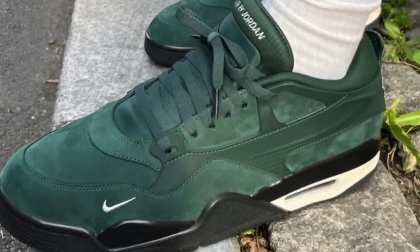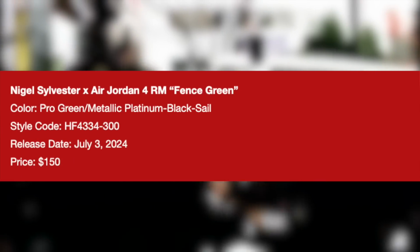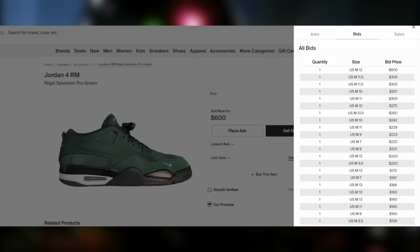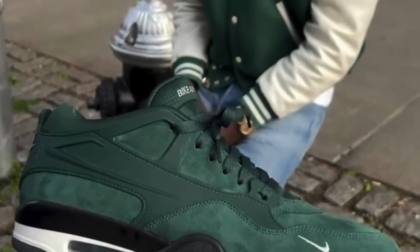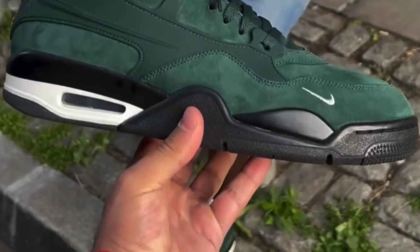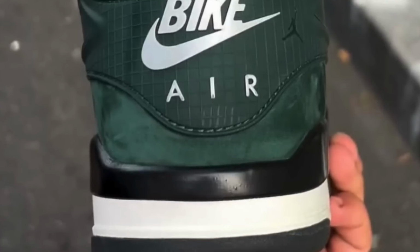Then on July 3rd, for only $150, we got the Nigel Sylvester Jordan 4 RM Fence Green. Now, we've seen Nigel Sylvester collaborations before, and they always seem to have pretty good demand. It already does seem like these have pretty good demand building up, and I'm not surprised. I wouldn't expect these to perform as well as the Jordan 1s did, because a lot of people probably aren't a huge fan of the Jordan 4 RM model, but it's definitely not the worst model, and most importantly, the retail is pretty low at just $150, and I think that does leave plenty of room for profit on these, with potentially a good margin, especially in those larger sizes 10 and above. So while I'm not expecting anything crazy like the Jordan 1s, I do think this is a good opportunity nonetheless.